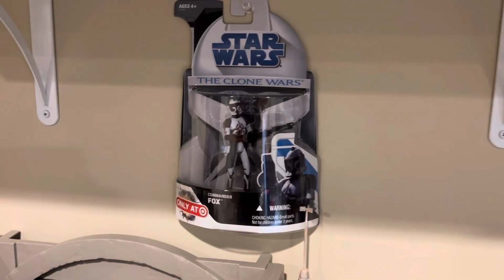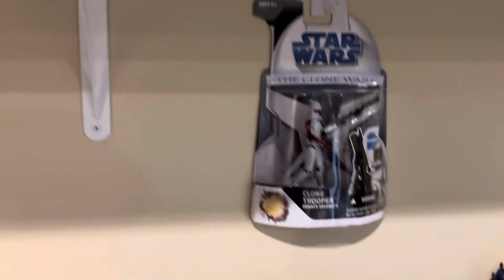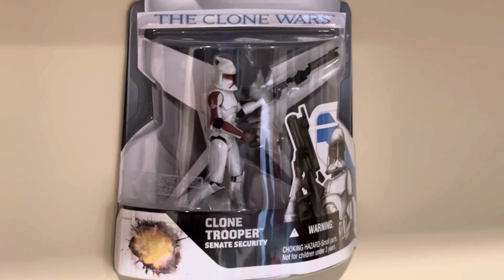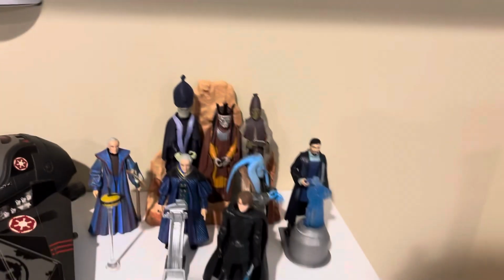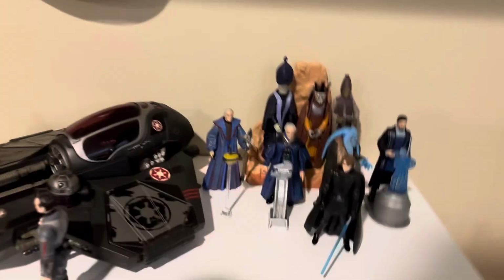I got these both yesterday, and I'm very happy with them. Also, I mentioned earlier that I moved Fox, and I put him up here next to the Clone Senate Security Trooper that I got yesterday, because it just makes more sense to have them both here, because they kind of go hand in hand. And then over here, like I said, this whole shelf is still a work in progress, but I like how it's set up for now.